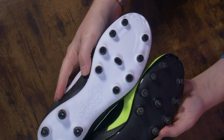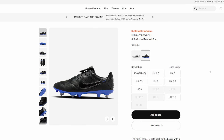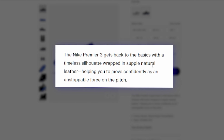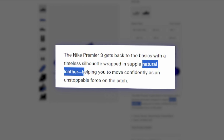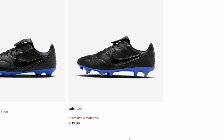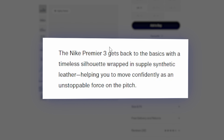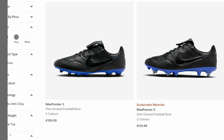And then Nike got things confused even more, because both of these have the FG stud pattern. If you go ahead and you buy the SG stud pattern, this is actually listed as a leather football boot, and it is. So I suppose they're not lying to you about this one, but this one is listed as using sustainable materials, and it's also listed as leather, whereas this one's listed as synthetic and not listed as using sustainable materials. I don't know, lads.